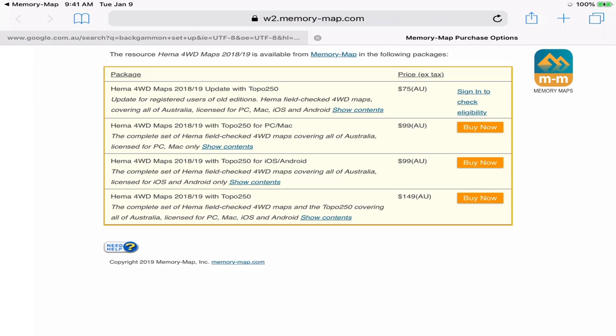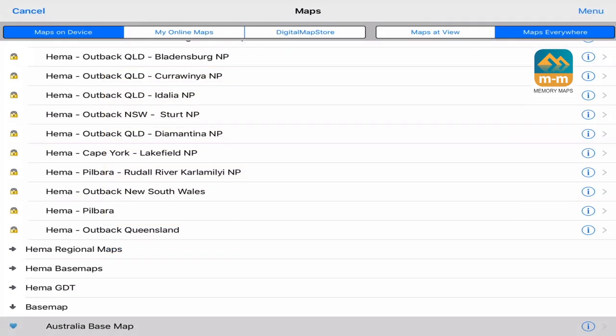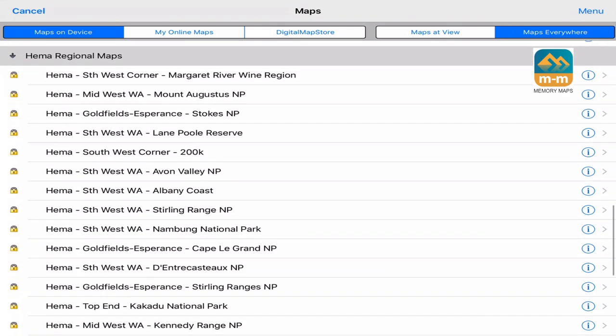And that really adds to the cost and is overall, if you need all maps, more expensive than the Hema 4-wheel drive app. However, you have the benefit of the Mac and Windows desktop application, which really is great, I reckon, to plan routes from home and on your big screen. On my 27-inch screen, it really makes it very easy to create a new route.